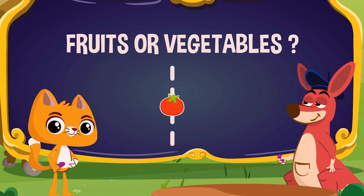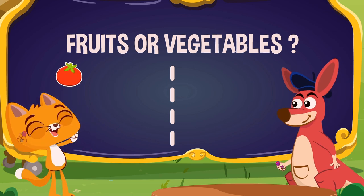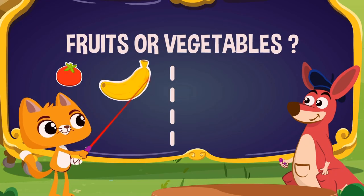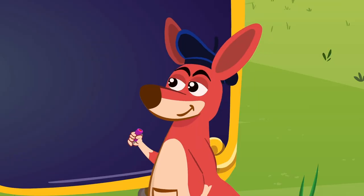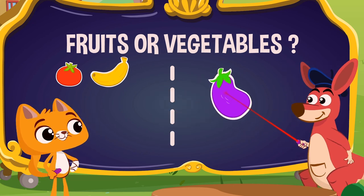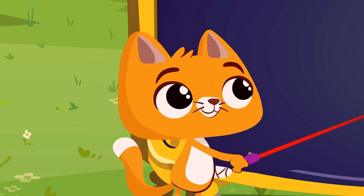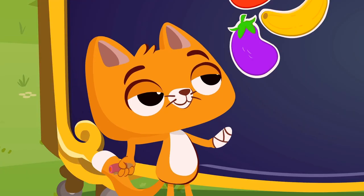Tomato, fruit or veggie? Remember, it has seeds. That's it! Tomatoes are fruits, even if they're not sweet. Banana? Yes, bananas are fruits. And eggplant? No, kids! They were flowers before! Yes, that's it! Eggplants are fruits!